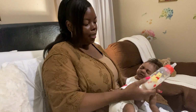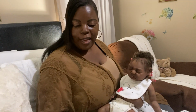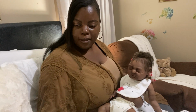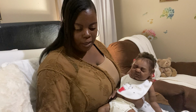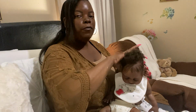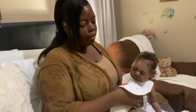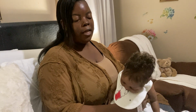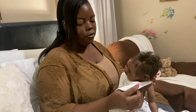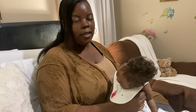I learned my lesson. So he is drinking out of this Winnie the Pooh bottle, and as you can see from his bib, it's also Winnie the Pooh, because this past Theme Thursday was Winnie the Pooh. There's a channel where you can find out the themes for the week, like when you want to dress your baby. She does the themes for the week, and I believe she puts those videos up usually on Sundays. She'll announce what the theme for the week is.